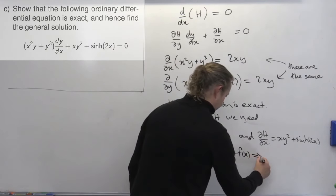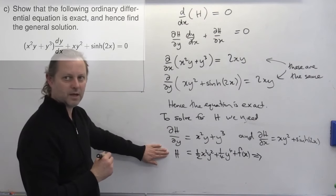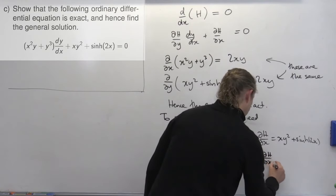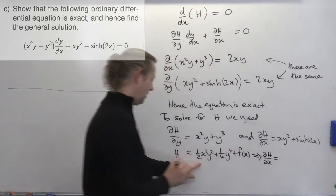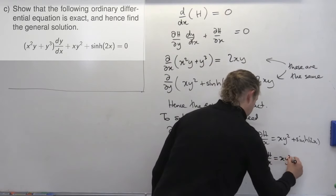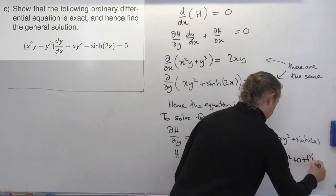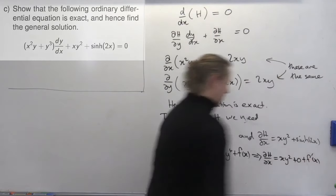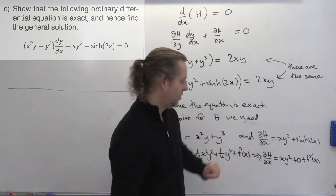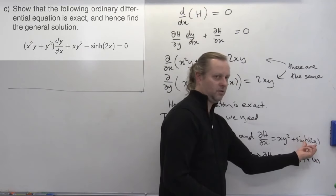So let's now differentiate this with respect to x. I'm taking this expression here, differentiating partially with respect to x, and I'm going to compare it to that. We're going to get a half times 2xy squared, so that's xy squared, plus 0, plus f dashed of x. So I took this and differentiated with respect to x to get that, and it should be the same as this. You can pretty much see what has to happen for these two to match up: f dashed of x should be sine of 2x.